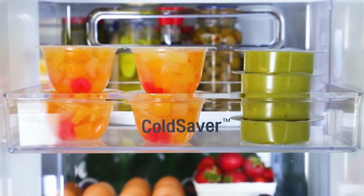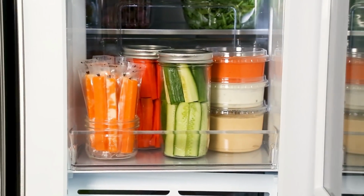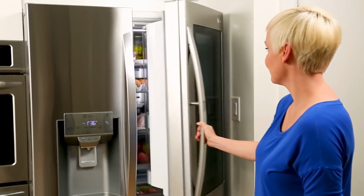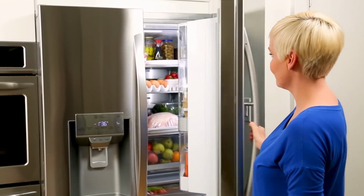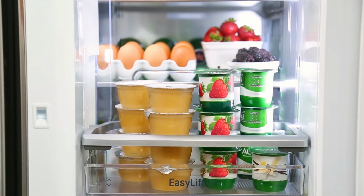Now, creating a smart snacking section in the fridge is another great way to ensure that your whole family is eating well. Things like fruit cups, applesauce, yogurt, and cheese sticks are all great grab-and-go snack options. I like to use the door-in-door feature in this fridge to help make everything extra accessible. It allows me to grab a quick snack for Elle and I without having to open the main door, saving energy and time.